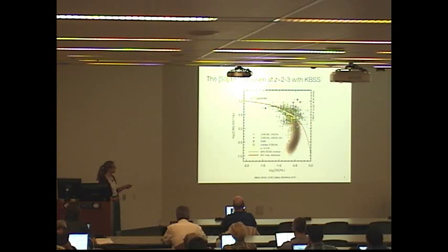Although it is important to note that the fit and the median run along the upper envelope of these 90% contours, and about 50 to 60% of our sample have O3 over H beta, at fixed sulfur 2 over H alpha, higher than this envelope.